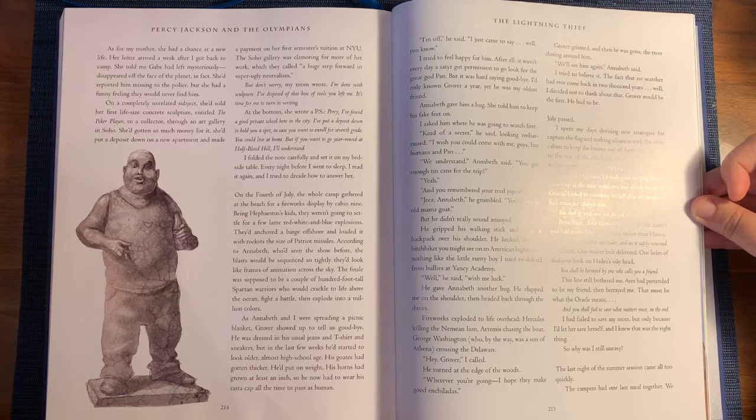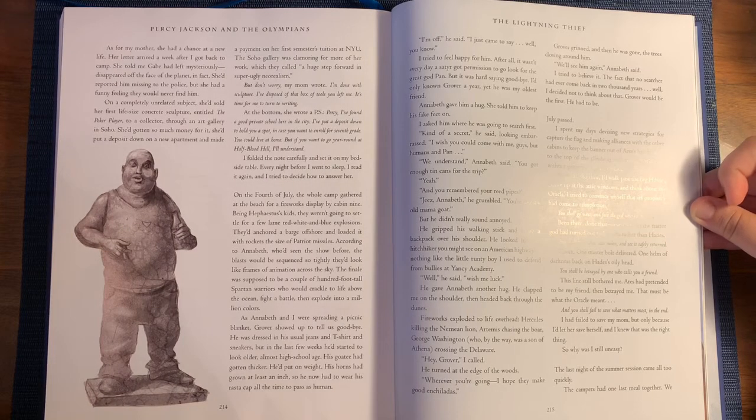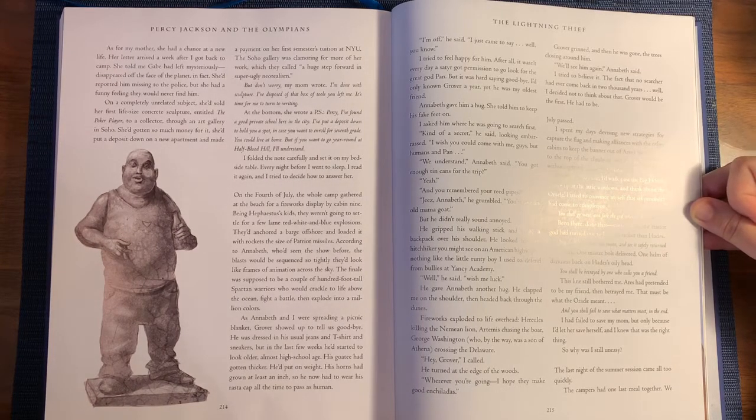According to Annabeth, who'd seen the show before, the blasts would be sequenced so tightly they looked like frames of animation across the sky. The finale was supposed to be a couple of 100-foot-tall Spartan warriors who would crackle to life above the ocean, fight a battle, then explode into a million colors.